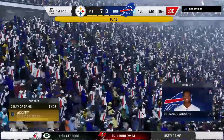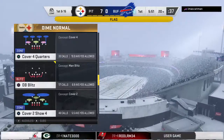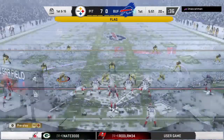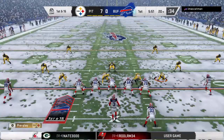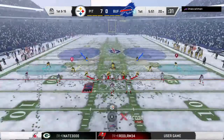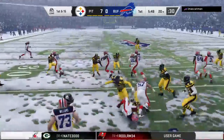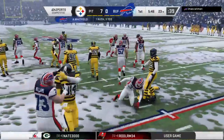Play clock down to 0, and this is not the way to start a drive. Here we go. That's going to set him back 5 yards. So a little bit of a stiffer challenge now. 1st and 15 following the delay of game. They'll run it now out of the gun. He'll get about 3 as he's taken down at the 23.